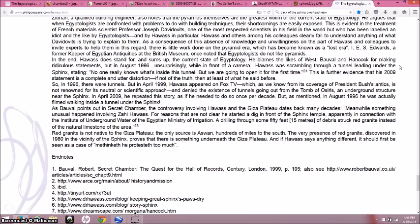So in 1996, there were tunnels, but in April 1999, Hawass appeared on Fox TV and denied the existence of tunnels going out of the Tomb of Osiris, an underground structure near the Sphinx. In April 2009, he repeated the story as if he needed to do so once per decade, but as mentioned, in August 1996, he was actually filmed walking inside a tunnel underneath the Sphinx. And this is important too.